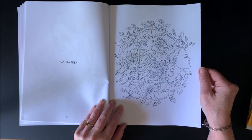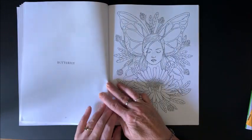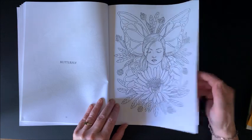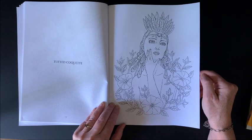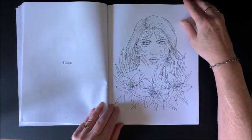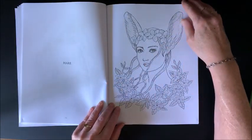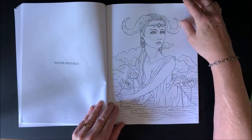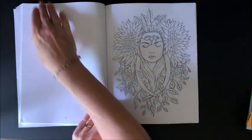Don't know how to pronounce that. Capra ibex, something like that. Must be a type of deer. Oh, butterfly. Another gorgeous one. Tufted coquette. Must be a type of bird. A tiger. With tiger lilies. A hare. So we do have a rabbit. Water buffalo. Elephant. Did I skip one?